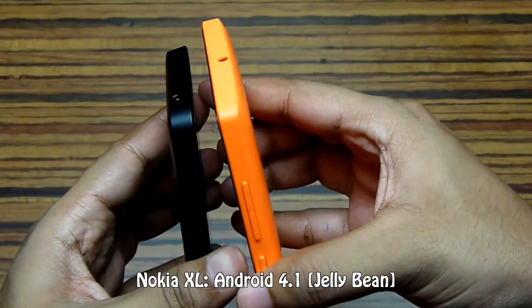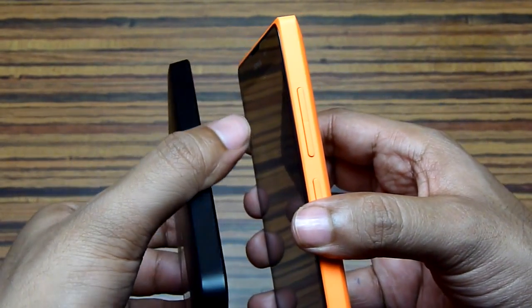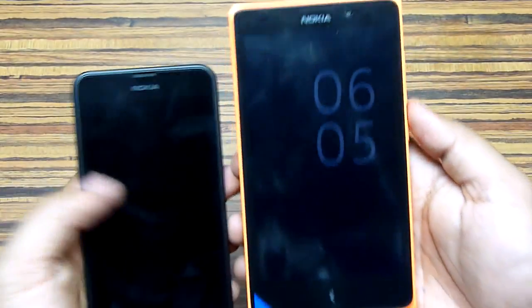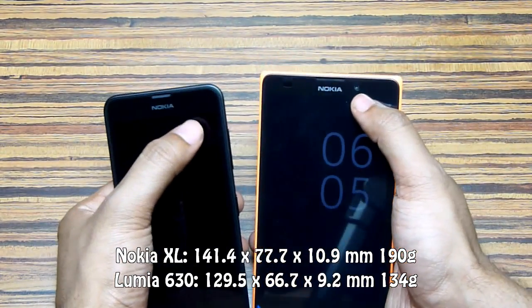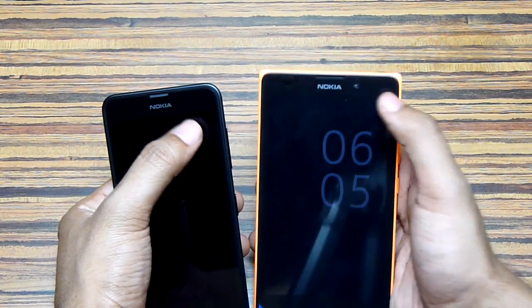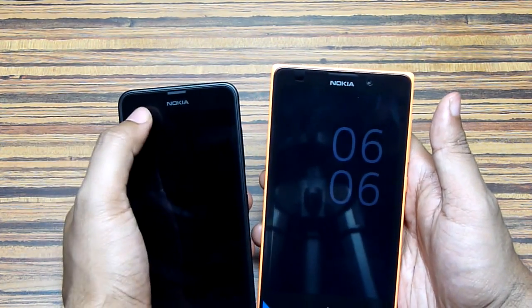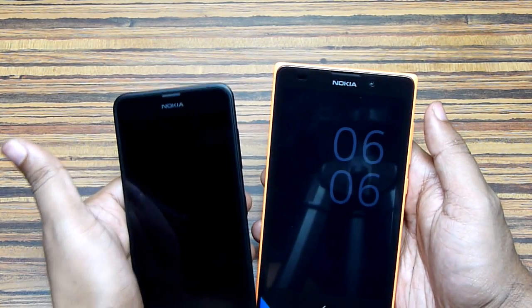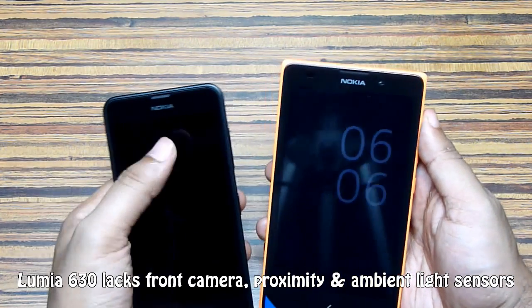The only similarity you can find between these two phones is in the exterior design, and I feel that Nokia XL looks and feels good because of the soft touch polycarbonate back cover, but it's huge and much heavier than Lumia 630. Here at the front you can notice that Nokia XL sports a 2 megapixel front facing camera, which is crucial for video chatting, and another must-know fact is Lumia 630 lacks both proximity and ambient light sensors, unlike this Nokia XL.